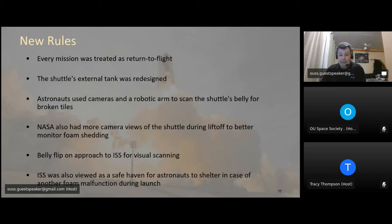They had more camera views of the shuttle during liftoff so that they could better understand debris that was going to be hitting the shuttle. It would do a belly flip on approach to the ISS, so it would turn over so that the people on the ISS could visually scan to see if there were any faults or any penetrations to the protection system.